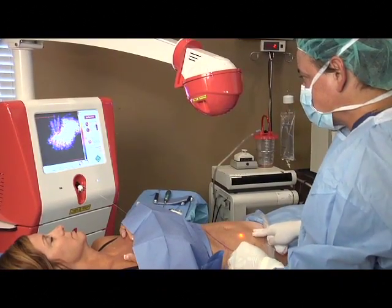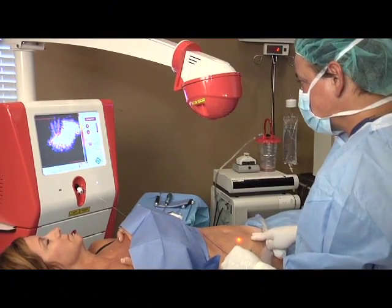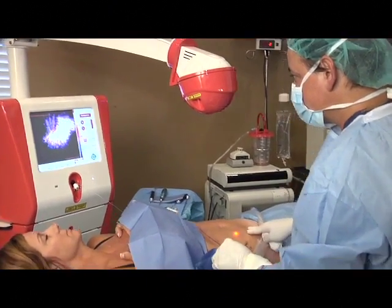The other thing that's new about the GPS lipo device is that it uses a GPS tracking mechanism with a camera that's on the area that you want to have suction, like your abdomen, and it's watching the motion of the back and forth so that it maps where we're removing the fat so we don't take too much in one area or too little in an area.